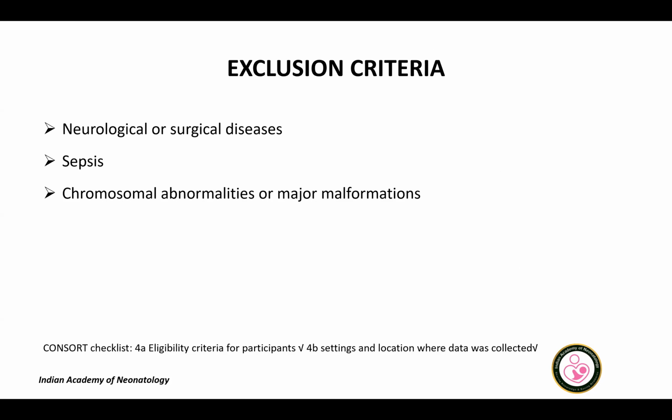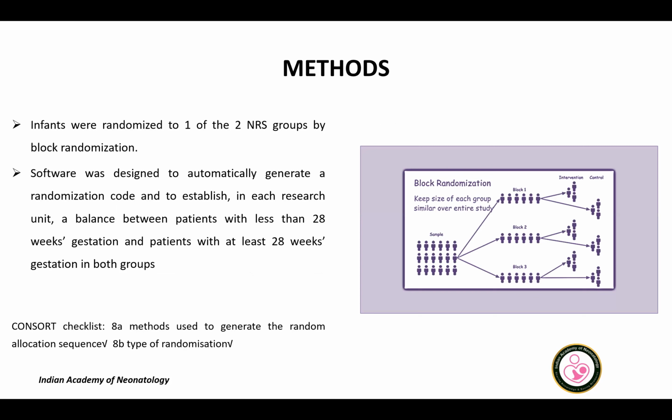Methods followed. So infants were randomized to one of the 2 NRS groups by block randomization. And software was designed to automatically generate a randomization code and to establish in each research unit a balance between patients with less than 28 weeks gestation and patients with at least 28 weeks gestation in both the groups.